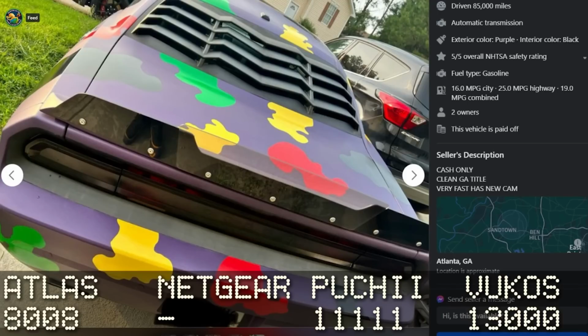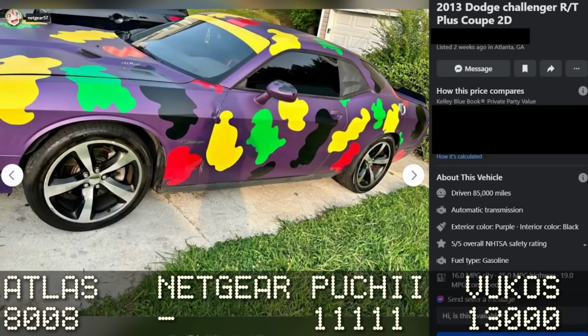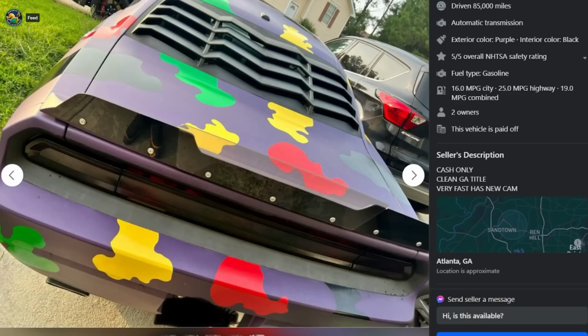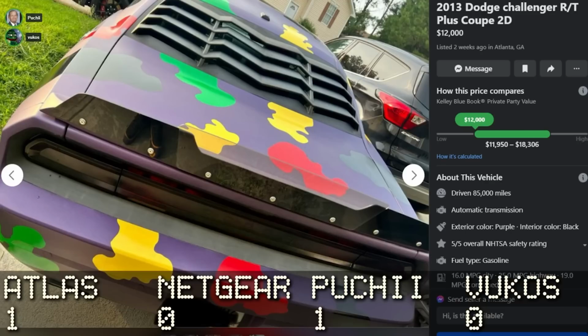8008 from Atlas and Netgear, your bid on this Challenger. It's interesting that they put a Dodge Magnum hood scoop on the rear window. A little callback. But I'm going to say 9.5K. 9,500. And the actual retail price of this Dodge Challenger was $12,000. So this one goes to Puchii. I went over slightly, and the value of that one is 12,000.